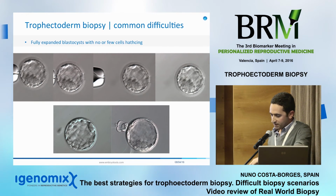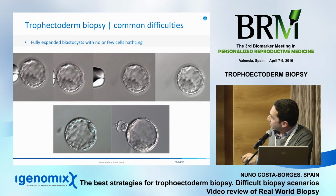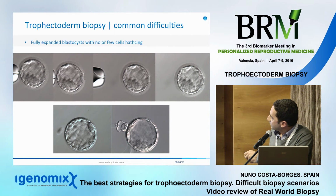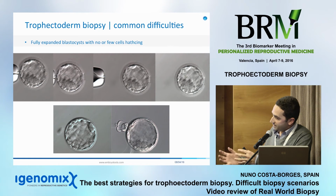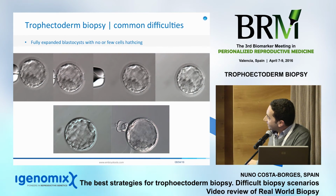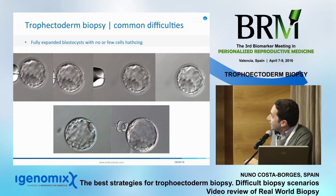So one of the problems is this one that I mentioned before. Sometimes you have very good blastocysts expanded already, but we didn't do the assisted hatching. So for these cases, we should open a hole in the zona and wait for some hours until the blastocyst starts extruding the cells. And ideally, we should not collapse it, because every time it collapses, it wastes a lot of energy to re-expand. And it has been shown that if they spend too much energy doing several collapses, then they reduce the implantation potential. So we should avoid collapsing them.